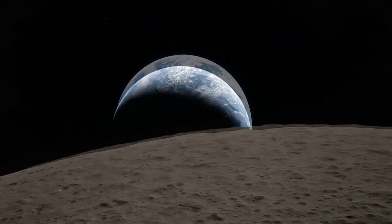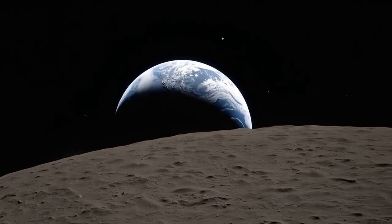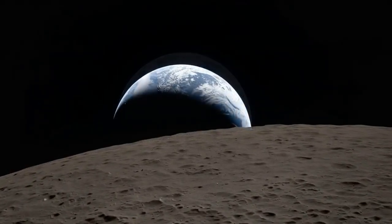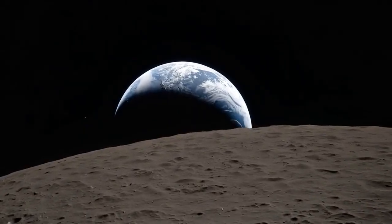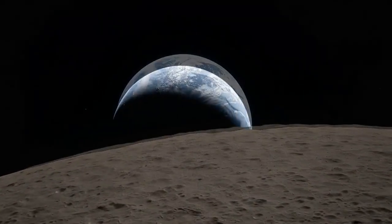One key concept is risk acceptance. Spaceflight is never zero risk. NASA uses a structured approach to estimate the probability of loss of crew and loss of mission. They use fault tree analysis.